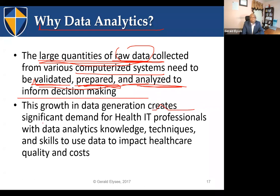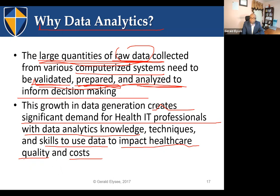Okay, so this creates a significant demand for Health IT professionals with data analytics knowledge, right? To give them the skills to use data to provide better healthcare. And if you provide better healthcare, you're going to increase quality. And if you increase quality, you're going to get less error. So therefore, you're going to reduce costs. Any questions with regards to data analytics?